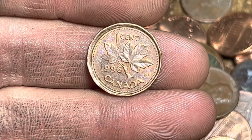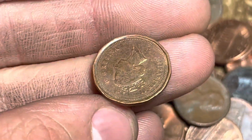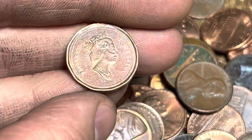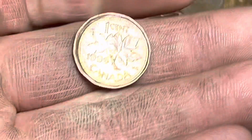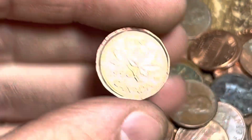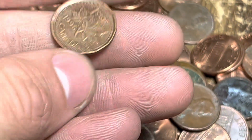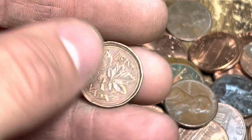So I noticed that this Canadian cent was a little funky looking. I'm not sure if that is going to be damage or a misaligned die. I mean, that could even be a broad strike. I don't know a lot about broad strikes, but I might post this one on some error forums and see if I can figure anything out about it. It just doesn't really look like damage to me.